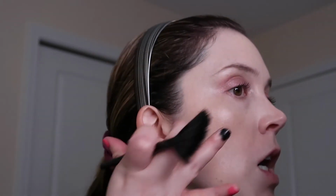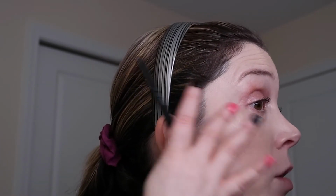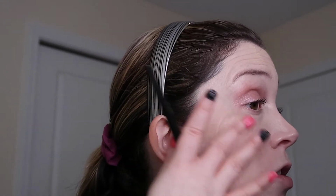Why does one side always seem to highlight better than the other? It's like how one eyebrow always looks better than the other. Blend, highlight, blend. It's more shimmery than I remember. Again, maybe it's just because it's close up and I'm seeing the shimmer more. I don't know. Maybe I should do my makeup more like this more often and see what happens. Who knows? I think that's enough highlight for now. And then we'll do blush.